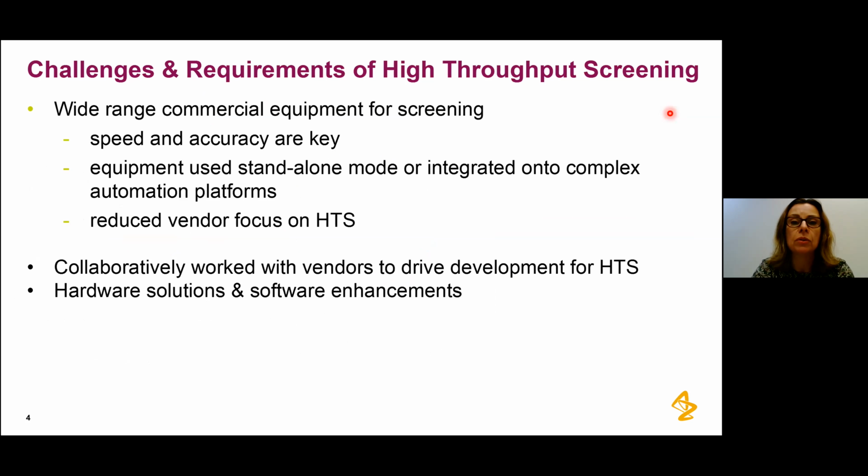So in terms of high throughput screening, what are the challenges? What are the requirements for equipment that we use? There's a large range of commercial equipment available for screening, and really for us, not only is accuracy important, but speed of dispense, speed of the step. Within the group, we use equipment either standalone, or we also integrate it onto our more complex automation platforms.